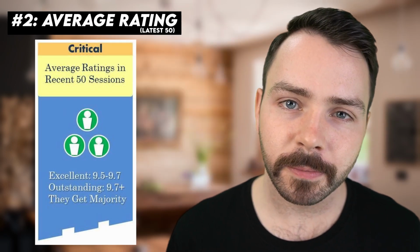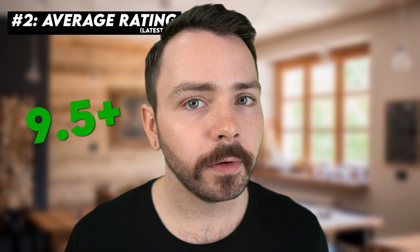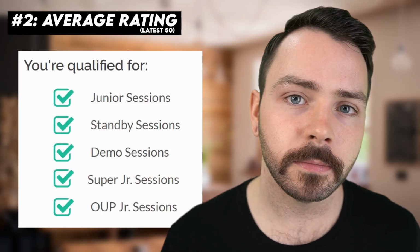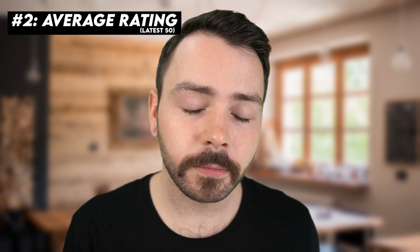Second priority, latest 50 session average rating. You can check yours by going to teaching, then feedback report on the consultant portal. Note that 9.5 is generally the threshold to qualify for most session types, such as demos, OUPs, and more. From my experience, new session types are released quite frequently throughout the year. The more session types you unlock, the more chance you have at getting classes, right?